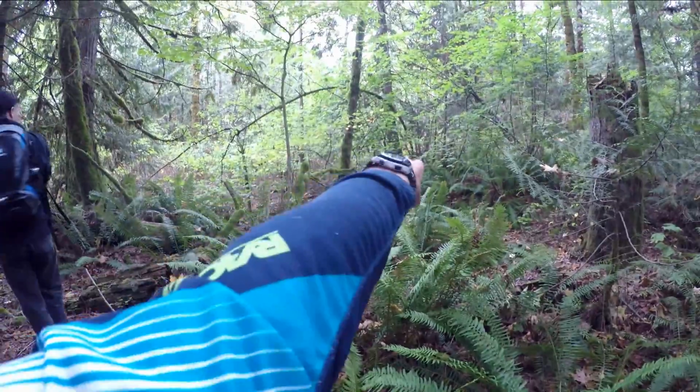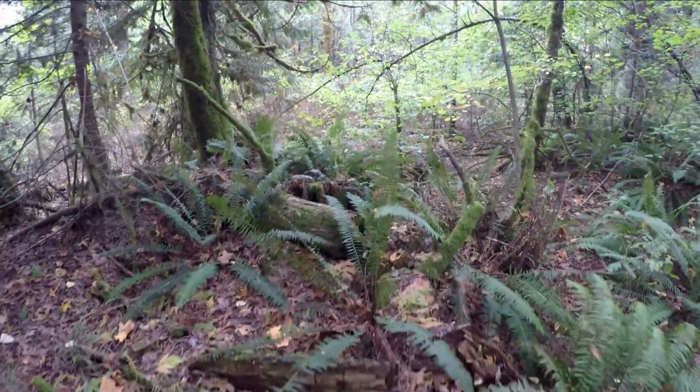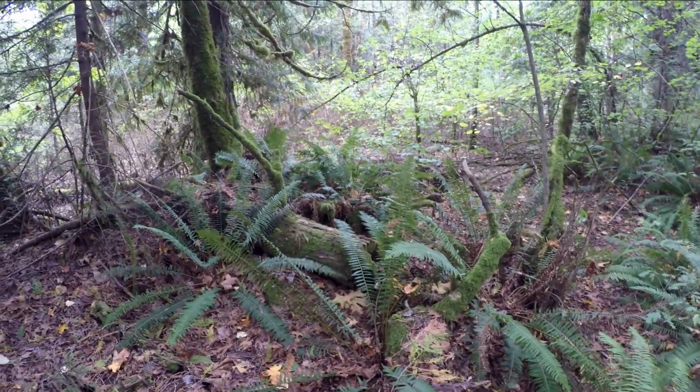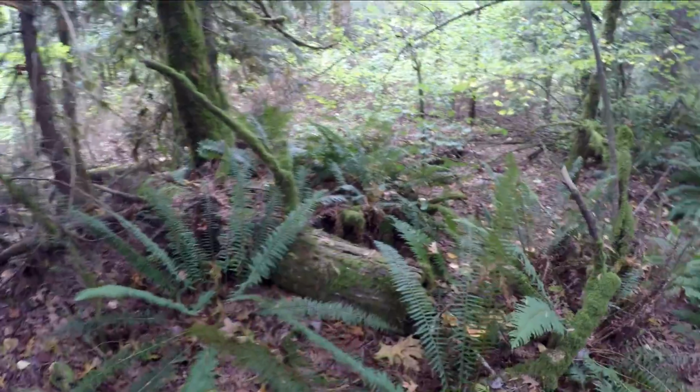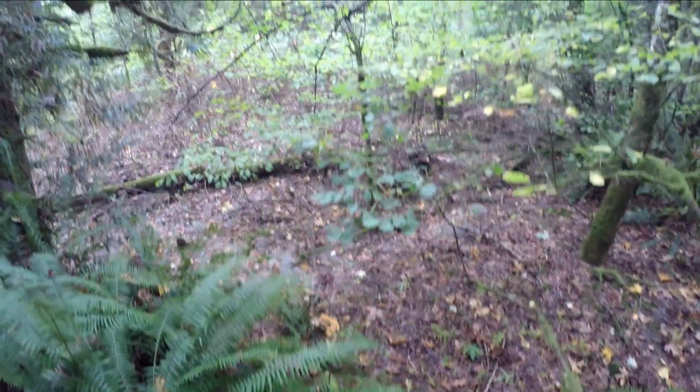Wonderful. You can see the arch, and then it looks like it makes contact with another tree here. It does. Wonder how it's held down. Just by the other tree that's arched there, it's probably just pulled down.